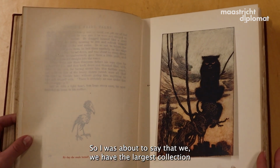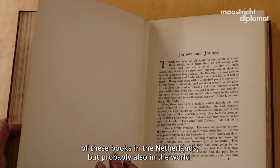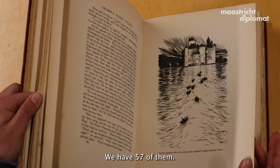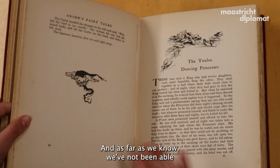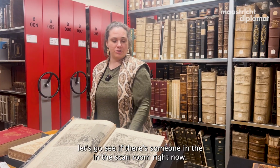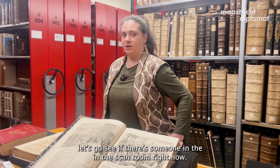So I was about to say that we have the largest collection of these books in the Netherlands, but probably also in the world. We have 57 of them. And as far as we know, we've not been able to find another similar collection anywhere. Those are our books. Let's go see if there's someone in the scan room right now.